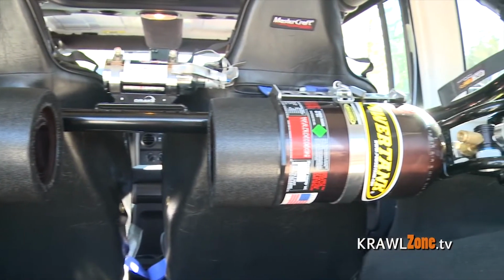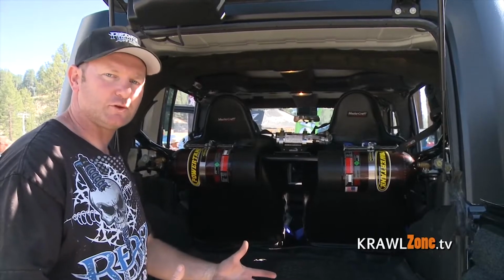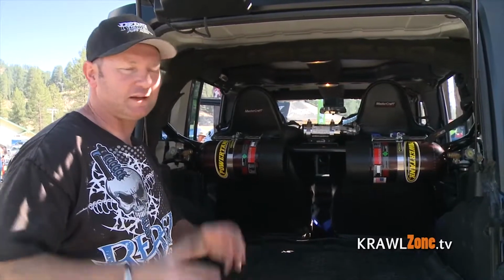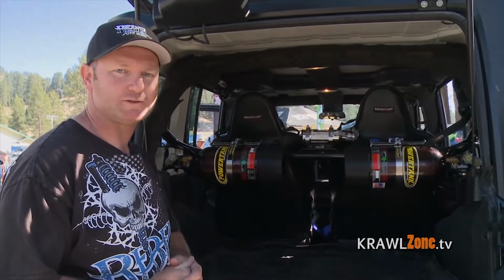And the goal behind these is to run air tools to fix your rig on the trail, but also to inflate your tires after a good day of wheeling. These bad boys here will air your tires up in no time. You're back on the trail, you'll keep the family happy, you'll keep the kids happy, and a big smile on your face too, because you can get where you're going afterwards.